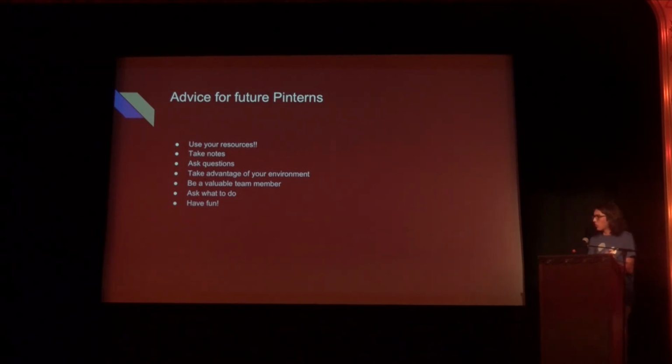My advice for future interns: use your resources, as I've said many times. Take notes. For a few weeks before I did my internship, Laurel Dernbick and Carson Levine were sending me websites and articles that I could look at to start learning what I needed to know. Even though I didn't use much of that information, it was great to start getting into that computer science mindset because I haven't been in it in a little while. So I had a yellow legal pad and I took many, many notes.